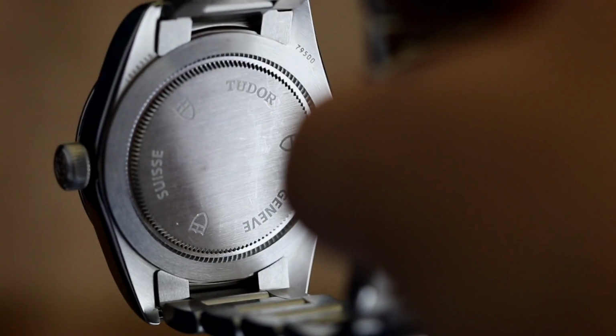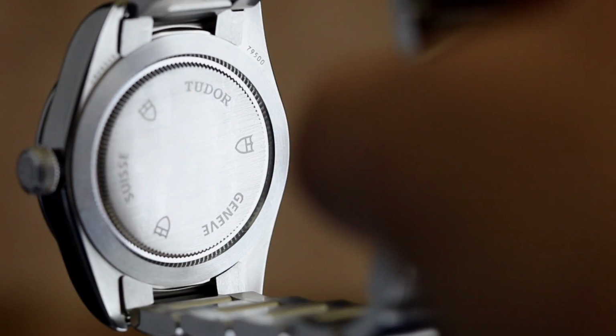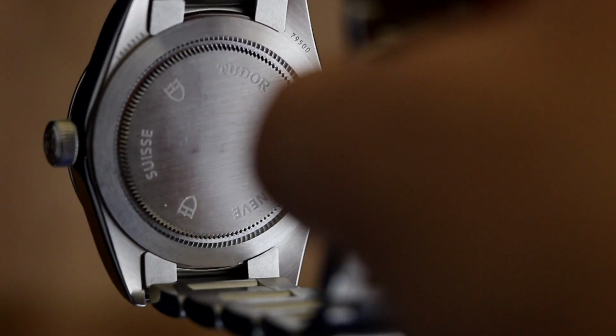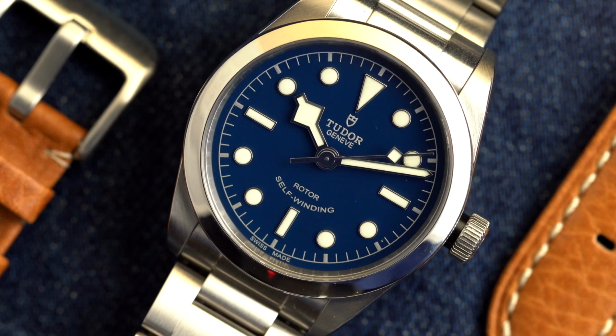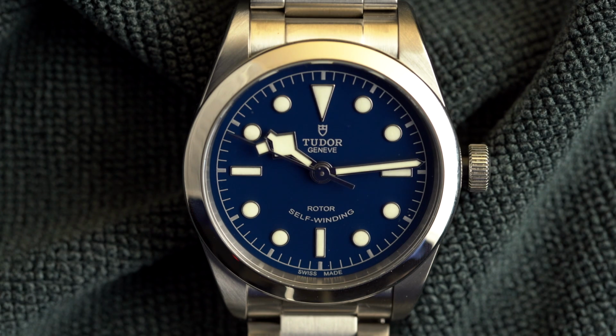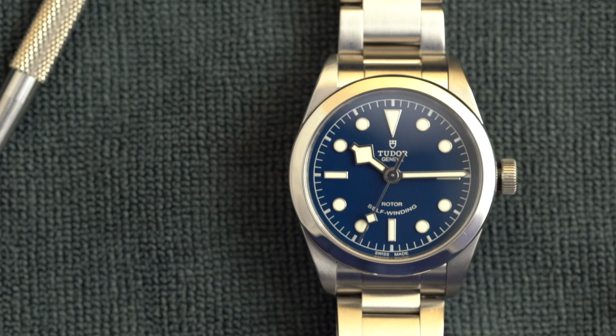And now the case back, nothing really worth mentioning here as it's closed and does not expose the ETA-based movement inside. And to be specific on this movement, we have a popular movement not only with the industry, but especially Tudor with a decorated ETA 2824, a movement that was commonly displayed in many Tudor watches until recently with the introduction of a whole new line of in-house calibers for the Black Bays, the North Flag, the Glamour, and other watches as well. However, this is yet to occupy these mid-sized Black Bay 36s here.